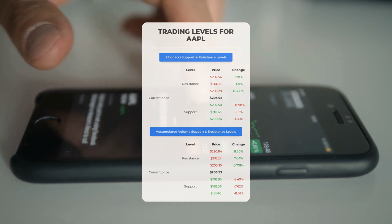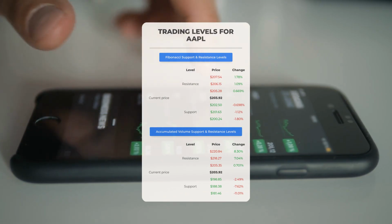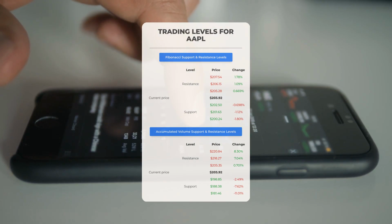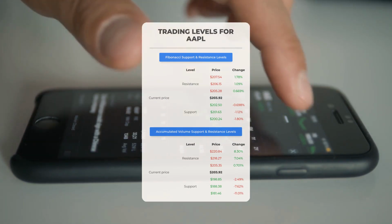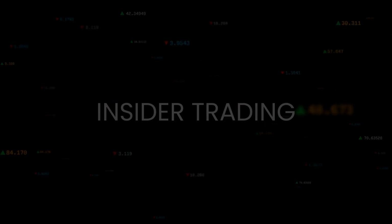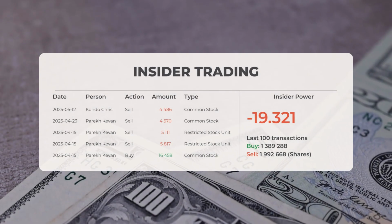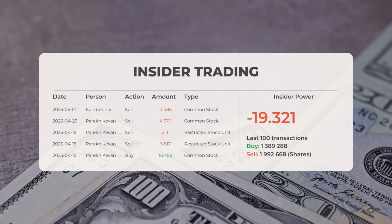On the downside, Apple faces its first support level at $198.85. If this support level holds, it could present a favorable entry point, anticipating a rebound. The combined average rating for Apple from various analyst sources is neutral.